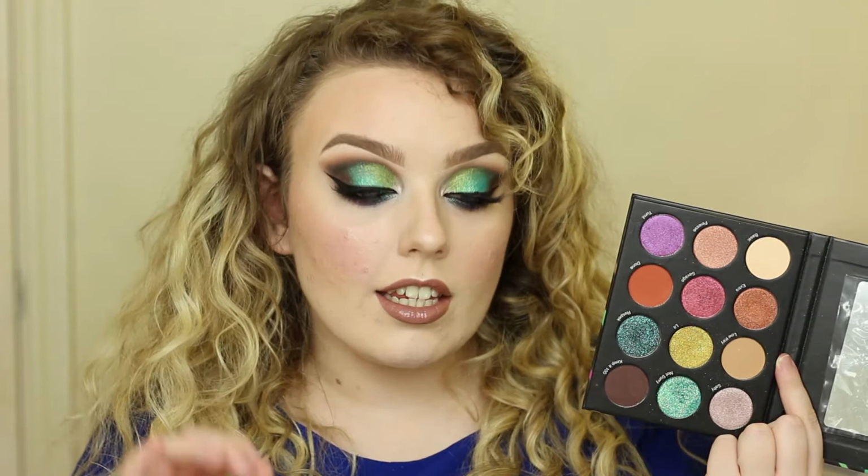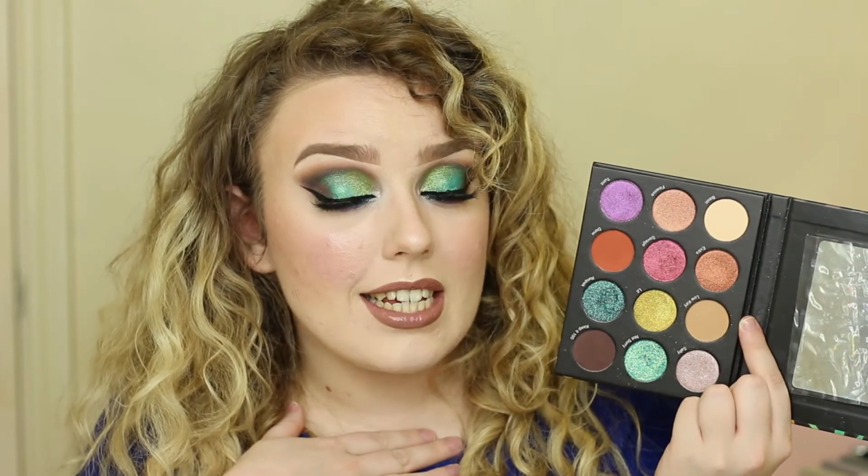Do I think that this palette is worth £65? I do, and that is because of how much product you get in it. Now, am I going to turn around to you and say, you know, you have to go and buy this, you need it in your life? No, I don't think anyone needs a palette that is £65. I mean, if I hadn't been sent this palette in PR, would I have bought it for £65? The answer to that is no, because I do not have £65 to spend on a palette at the moment.